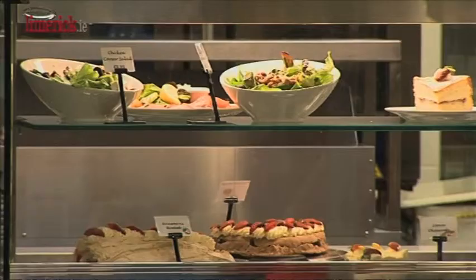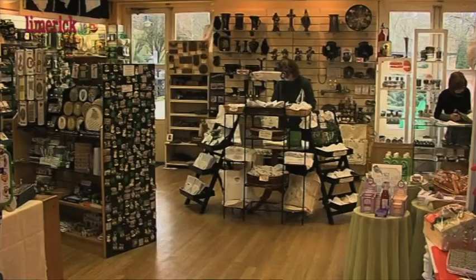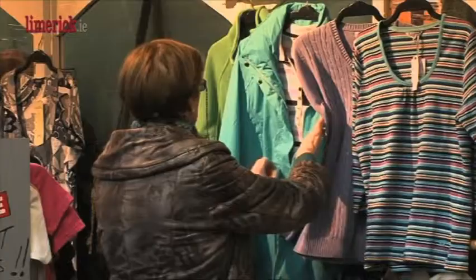You can get the food, as Kathleen has said, here in the restaurant. And if they want to get little gifts, something small, something nice, there's a gift shop here, the Abbey Crafts, to do fabulous little gifts. And across the way we have the Adair Woolen Mills, some beautiful woolens that can be got there.